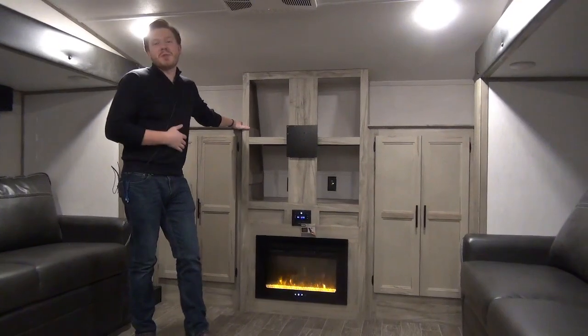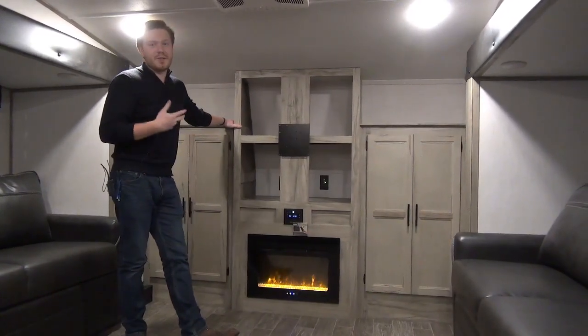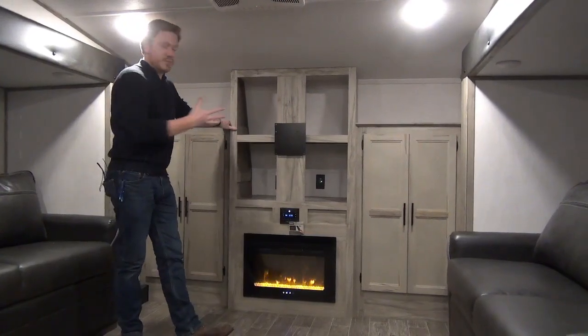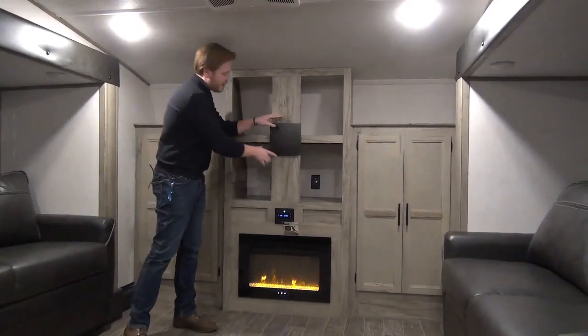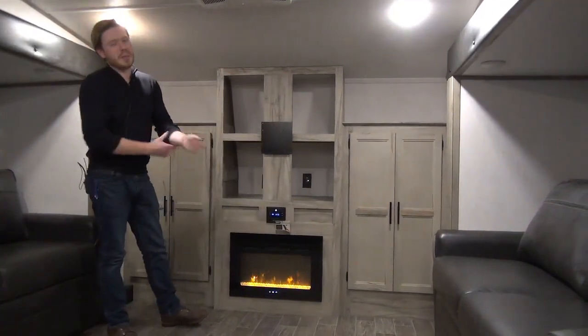So now upstairs, we're going to take a look at the entertainment stand, which is in the very front of the nose of this coach. Pretty cool stuff. Now, I do want to tell you right now, there will be a TV mounted. It's included with this coach. We just haven't mounted it quite yet.